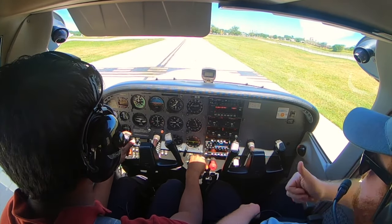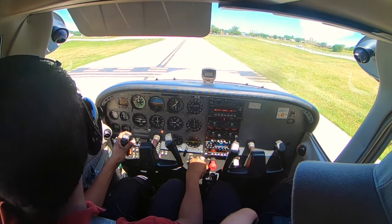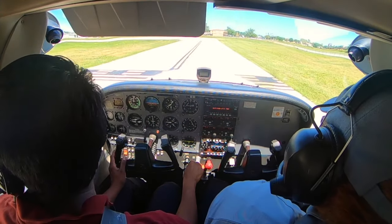Iowa City traffic, Skyhawk 7400 Papa. We're going to line up on runway 25, waiting for the Navajo to clear the runway, Iowa City. There you go. Yeah, that's fine. Navajo 872 is off the runway, Iowa City.